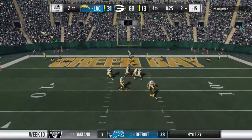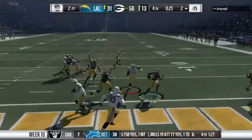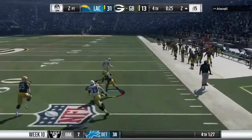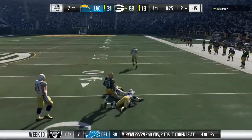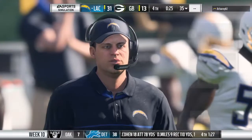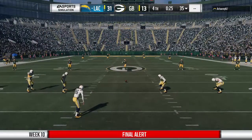They'll look to throw again. And this is going to be intercepted. Tre'Davious White with a pick. They're all through up in Detroit, and the Lions emerging victorious. Matt Ryan, 2 touchdown passes in the W.